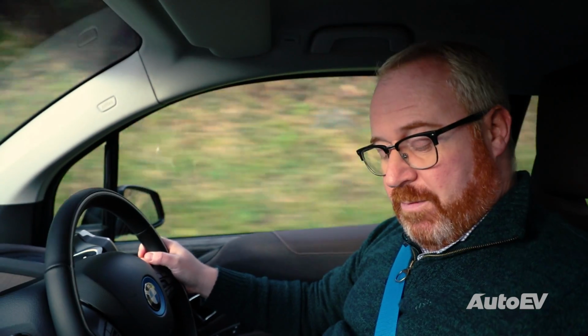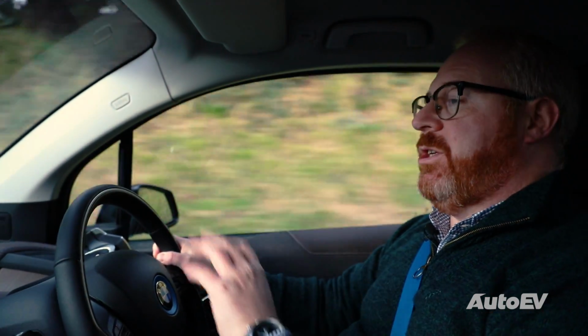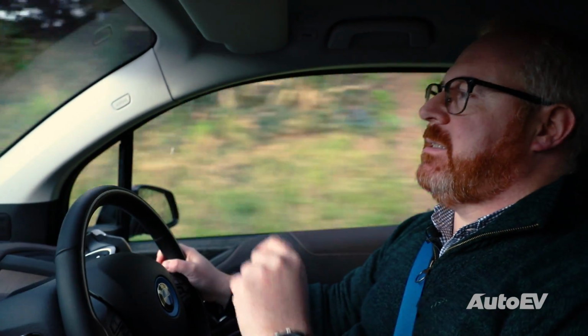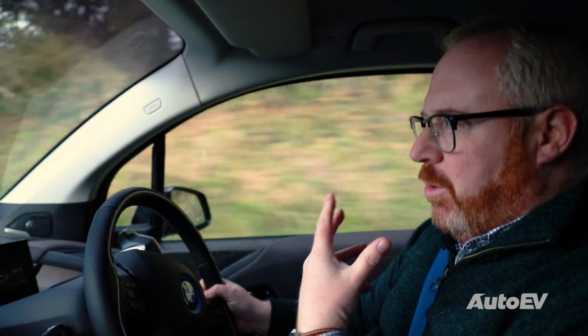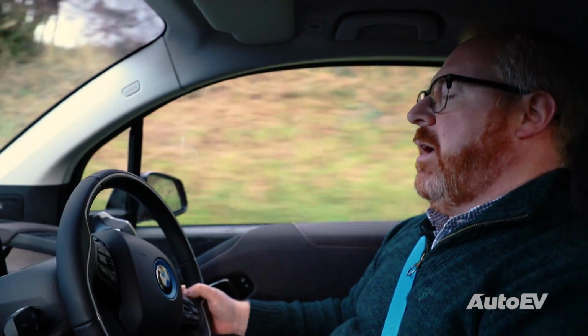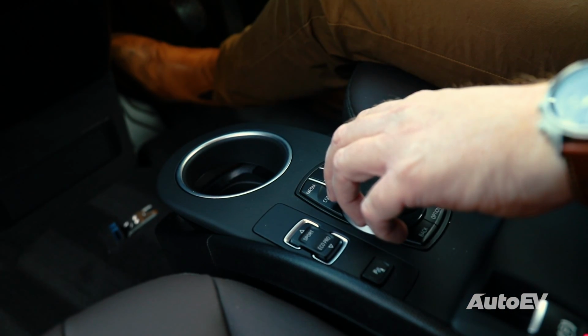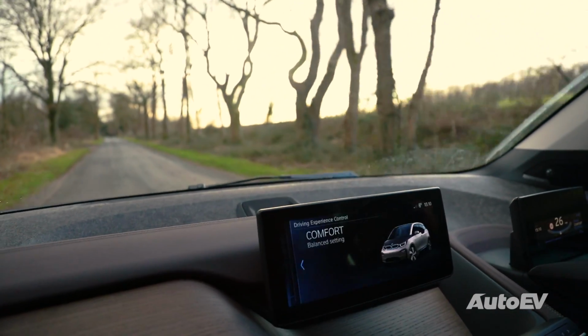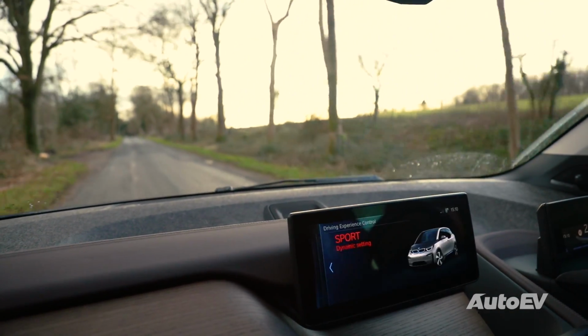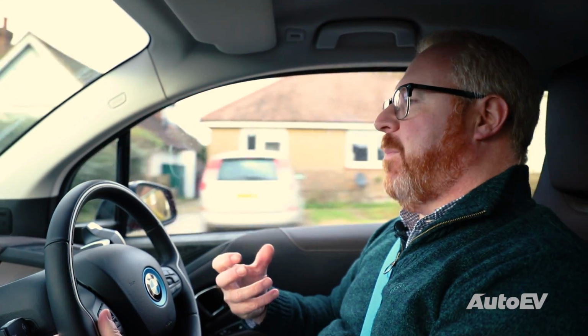You can alter the way the car drives from this switch down here, where at the moment we're in comfort mode, which it'll tell us on the screen is its balance setting. So that's, in other words, a sort of normal throttle response, general steering input, reasonable input from the brakes as well. You can go to sport, which, as its name would suggest, gives us a much sportier throttle response. Weights the steering up as well.